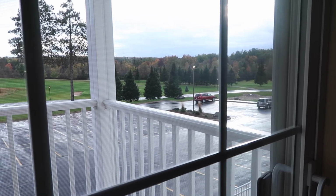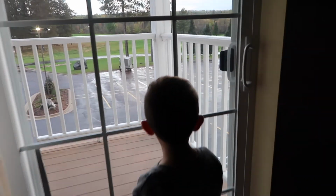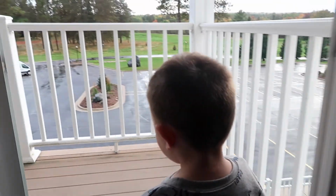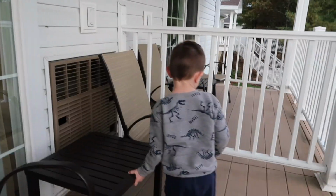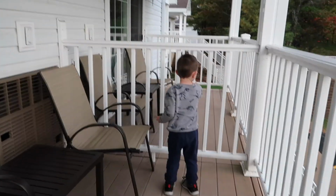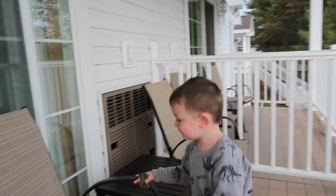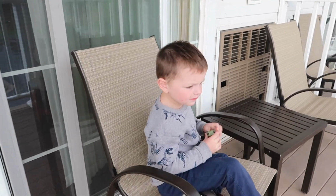Goodness, look at the view. It's gorgeous. What do you think, Pumpkin? Do you want to go out on the deck? Okay, let's go out on the deck. This is a tiny chair. Another deck. Should we sit out here and have our coffee in the morning? That sounds perfect. Should we look at the view?